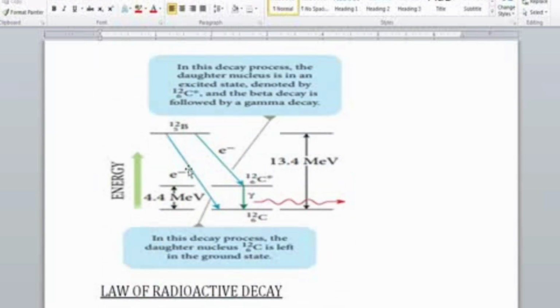This diagram explains it. Initially the nucleus is in the ground state. Then it absorbs energy and is excited into the excited state. If it comes directly to the ground state, it emits energy of 13.4 mega electron volts. Or it emits energy of 9 mega electron volts and comes to the metastable state, which is an excited state. Then it releases the energy of 4.4 mega electron volts. The 4.4 mega electron volts is the gamma ray.